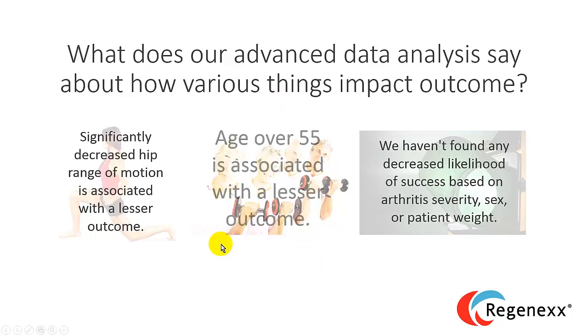So what that means is that there seems to be some effect of older age and arthritis, but as we collect more data, that effect is washing out. So it may not be a true effect. It may just be that we didn't yet have enough information on all of that.